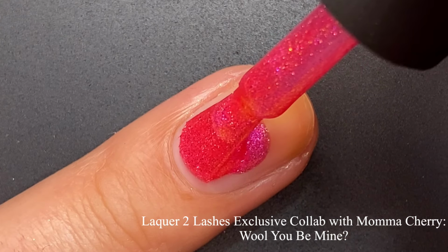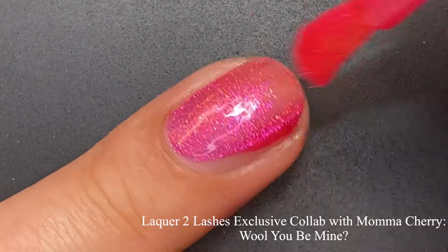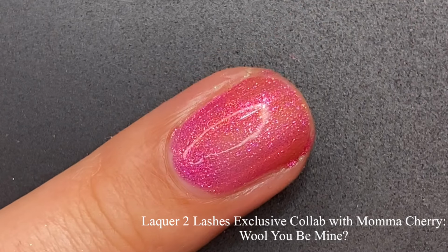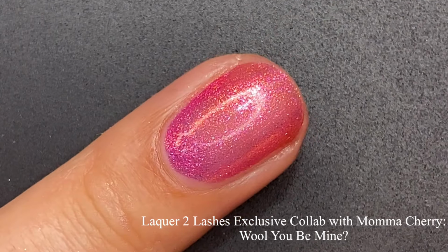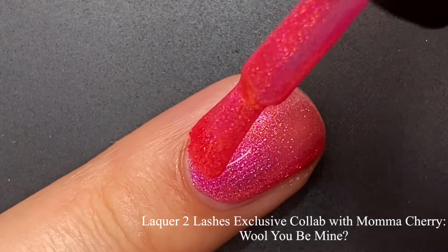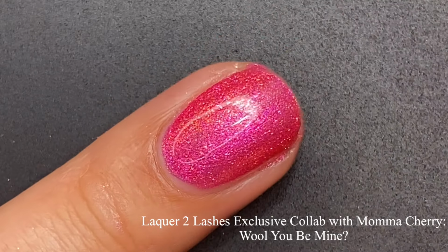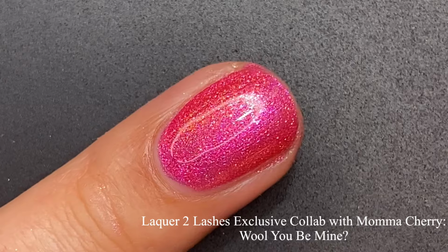So now the actual polish. Will You Be Mine is a breathtaking hot pink with a kaleidoscope of shimmers. Now you have sibling polishes, so Kaleidoscope and Visions of Prismatic Sugar Plums. Oh my gosh, I know the Prismatic Sugar Plum polish, and that one is so freaking beautiful. But this one is the pink version.